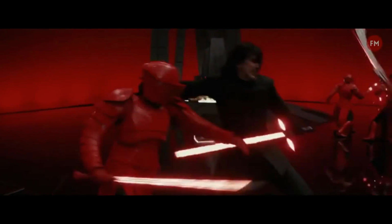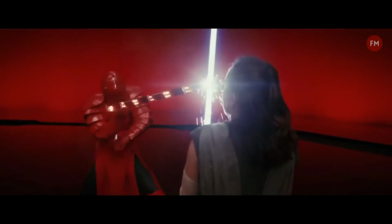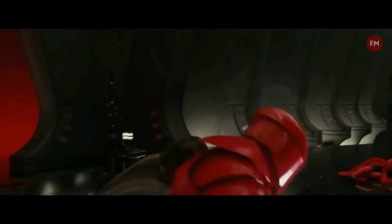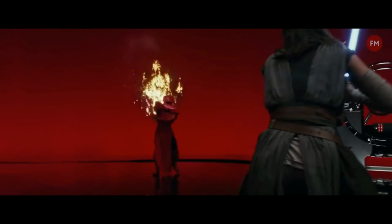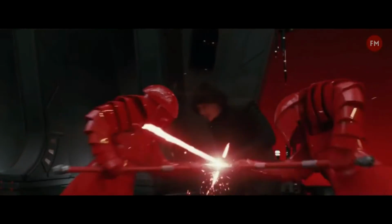Number 3. Rey and Kylo Ren versus the Praetorian Guards, Star Wars Episode 8, The Last Jedi. This might be one of the best choreographed lightsaber sequences in the entire franchise. After Kylo Ren thankfully kills Supreme Leader Snoke, he and Rey team up to fight the Praetorian Guards in an epic battle that many audience members agree is awesome. The film itself is very polarizing, but most can agree that this sequence is incredible.